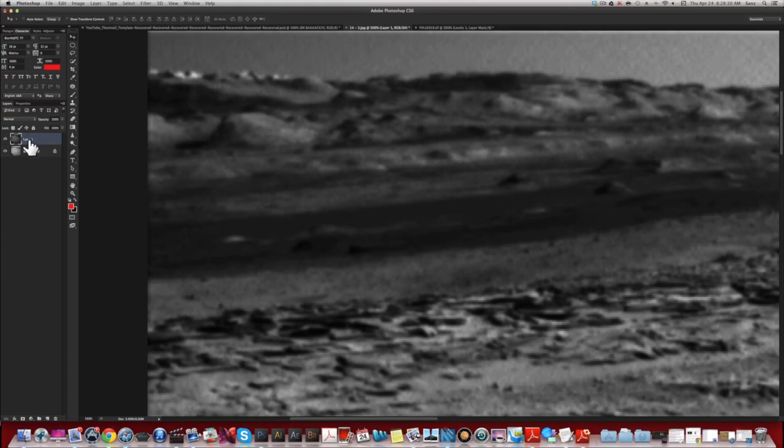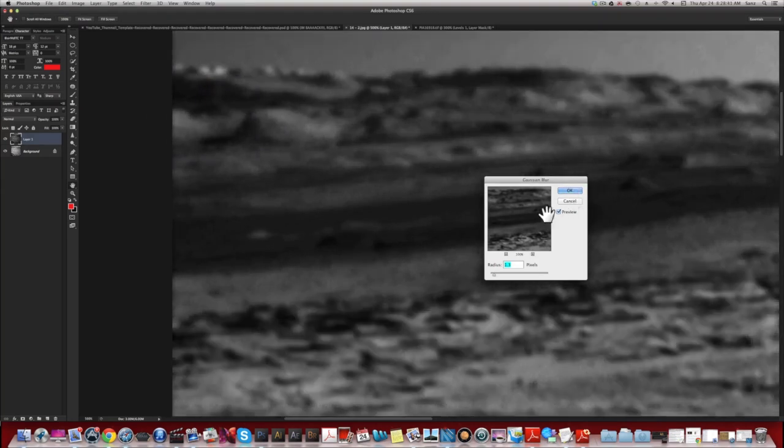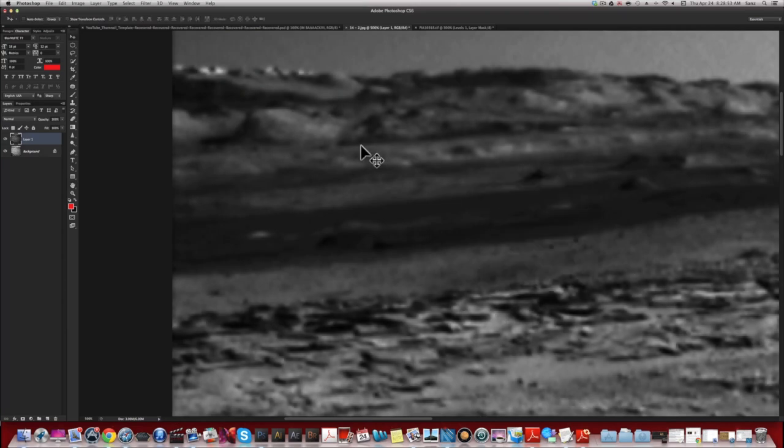But you want to know what? I'm going to do this for you guys. I'm going to add a little bit more of a blur to see if you can make it out a little bit more. But the thing is, the more you blur it out, because the picture is so grainy, it's really impossible to pull out the anomaly. So I'm going to go ahead and cancel that. I'm going to get my sharpen tool here, and I'm going to try to bring this out.